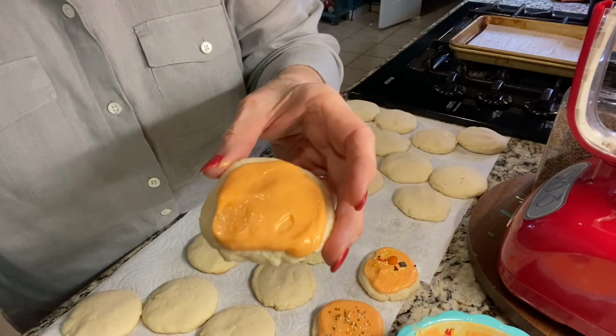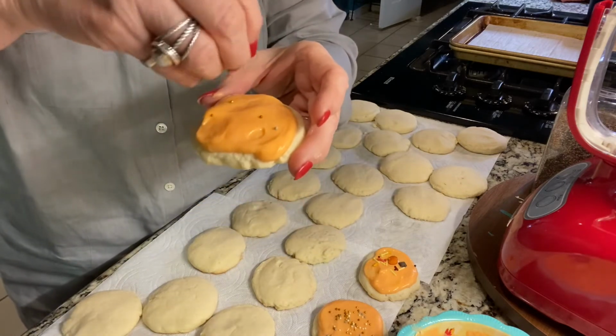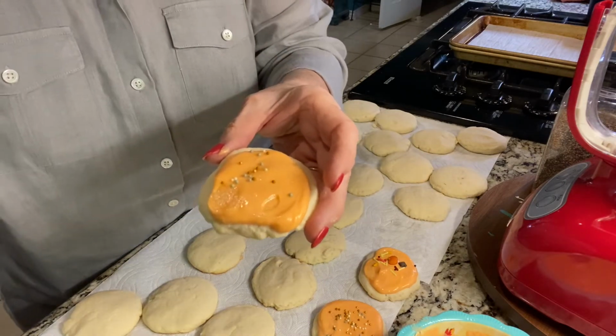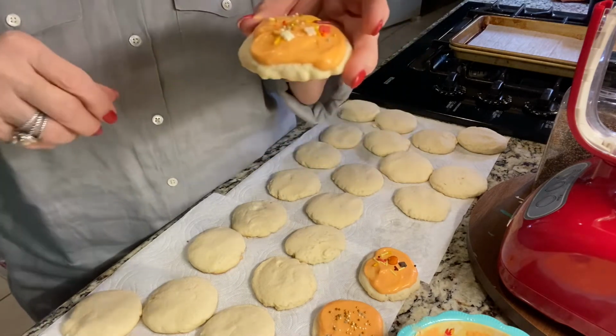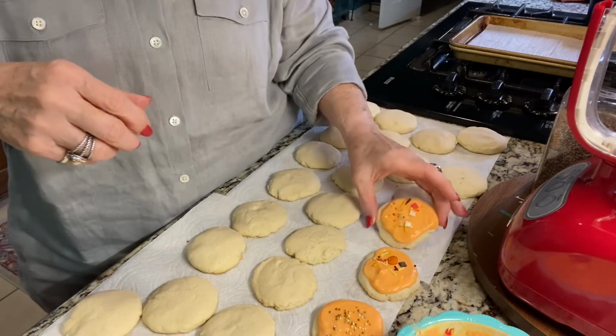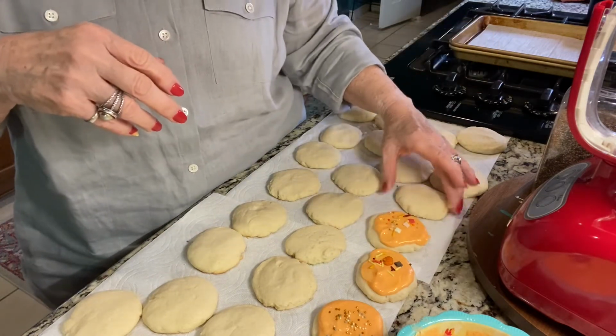These are great sugar cookies. I hope y'all make them and enjoy them. They're so easy, and they're amazing. I have never tried to freeze them yet, so I don't know if they freeze well. I'll probably try that, and if so, I'll mention it next time.